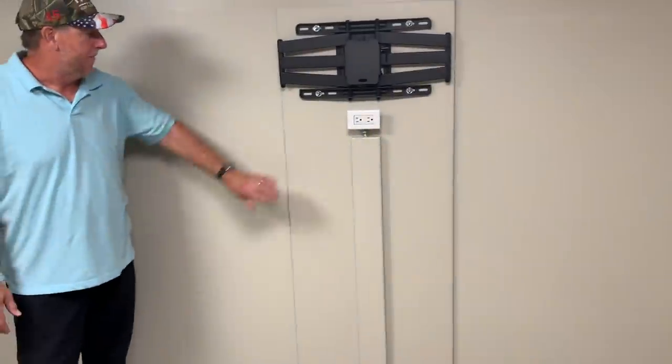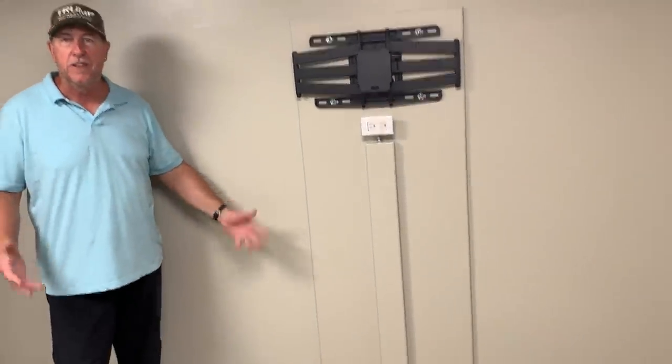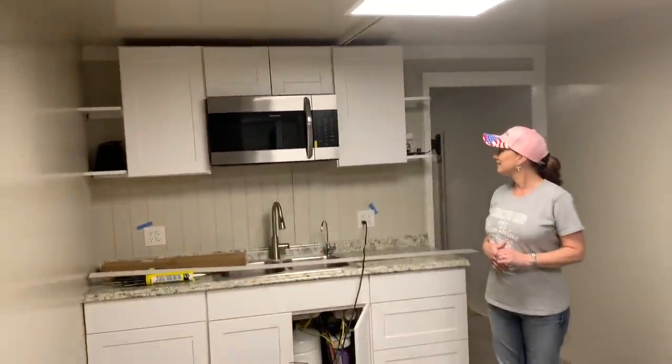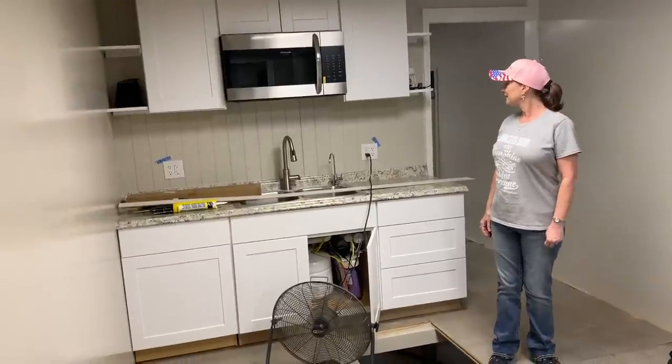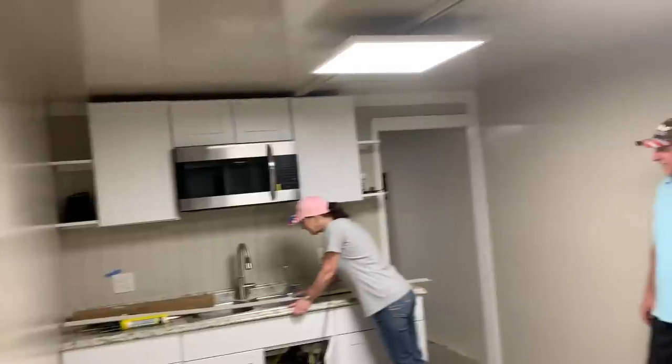And you can tell we mount wood on the wall so you don't see wires. Everything's hidden and it looks good. The idea is when you're in here, it has a cottage feel. And you like it because you have your regular kitchen with a microwave, you'll have a refrigerator in here. You've got all your shelves, pots, pans, storage, everything you need.